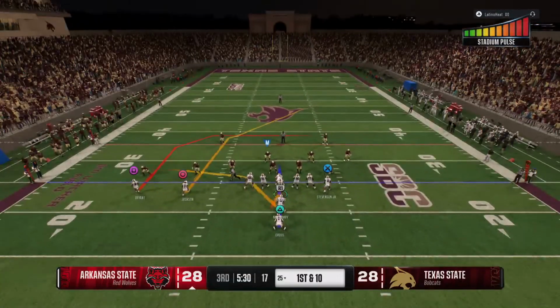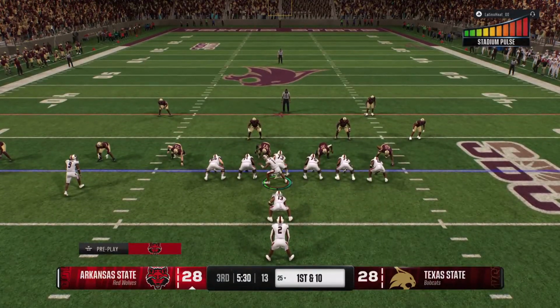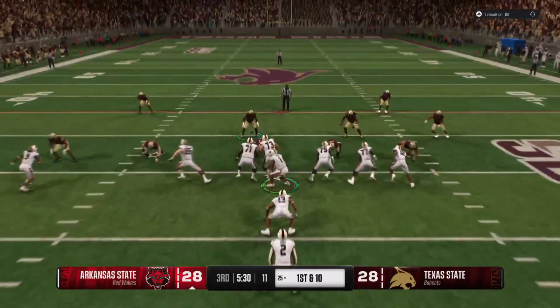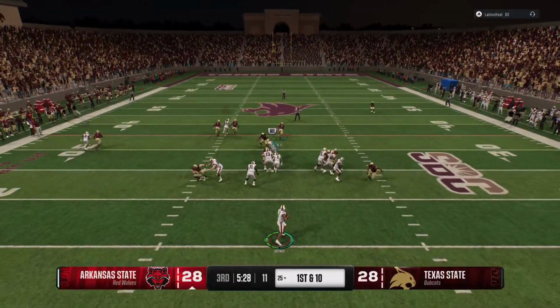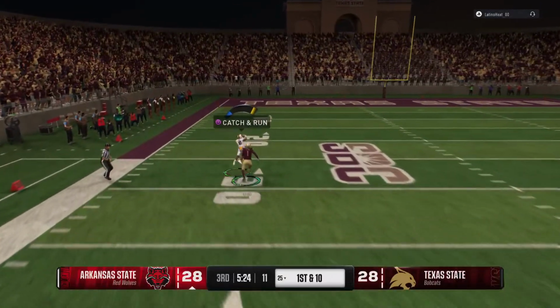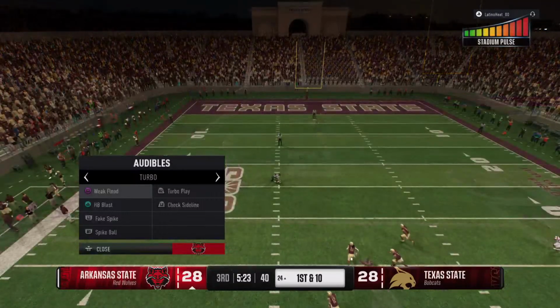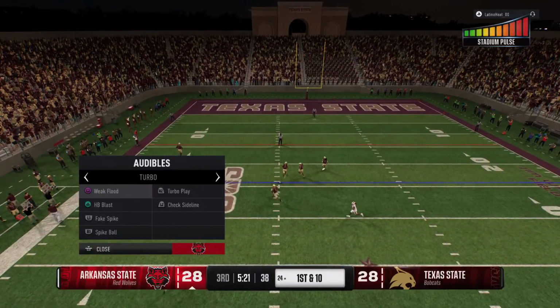Arkansas State ready to go back to work on offense. They torched this defense with an explosive passing play for a score last time out. Let's see if they go right back at him. He'll throw one deep down the left side. A full dive to haul that one in. The Red Wolves will hustle to the line.